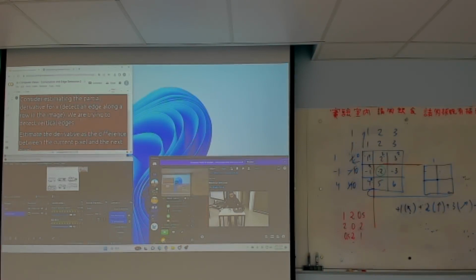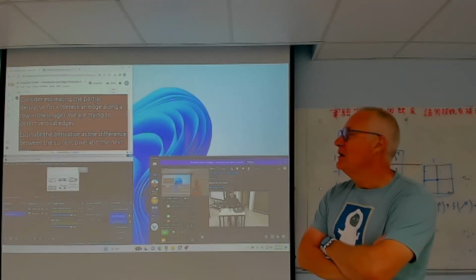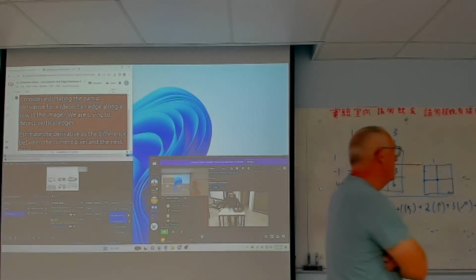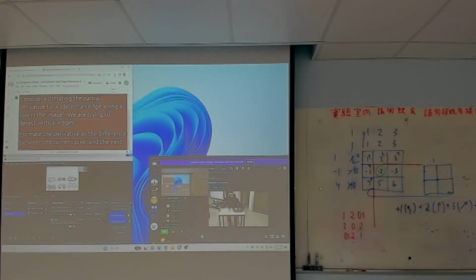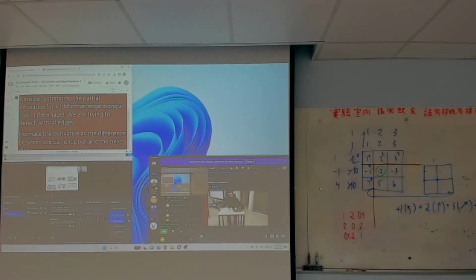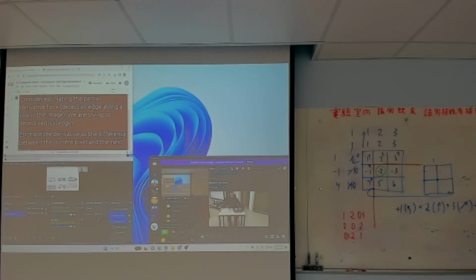So let's try and estimate the partial derivative for x, so along a row. That's equivalent to trying to detect an edge along a row in the image. And if we find an edge there, that means that we're detecting a vertical edge in the image. If I go along the row and I find this, then I have an edge pixel here. And the change is along the x-axis, which means the edge that I'm looking at would be a vertical line that would generate this kind of image. The horizontal line would not generate this kind of image. Horizontal line, if I just go across, will all be constant. There's no edge in the horizontal direction, only in the vertical direction.